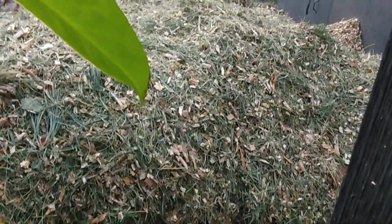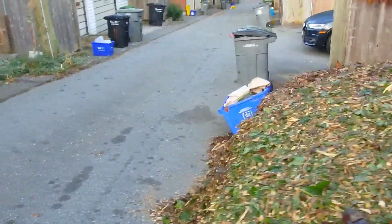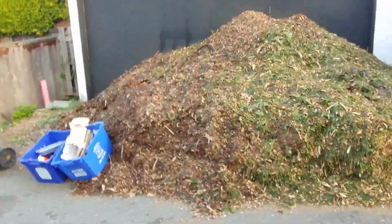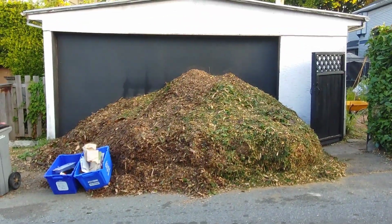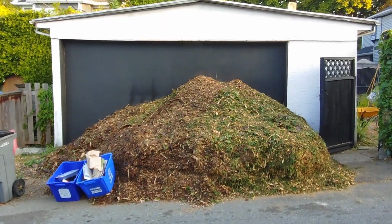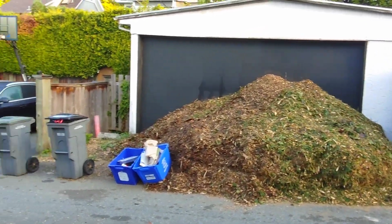Look at all that mulch. Oh, wow. Okay, that's my job today. I've got to shovel all this mulch. Cover all my trees.